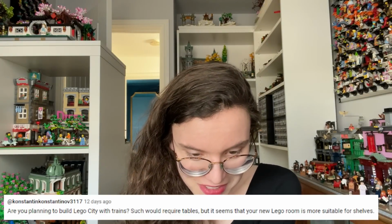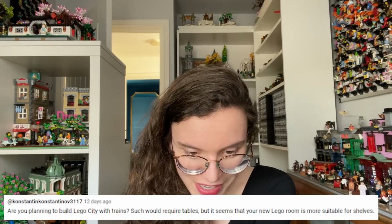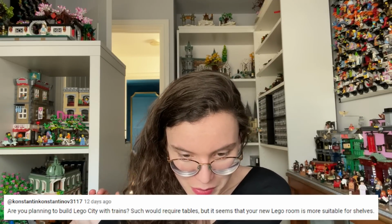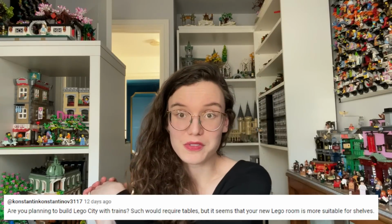So the next question comes from Konstantin Konstantinov, hopefully I said that right, 3117, and they said, are you planning to build the Lego city with trains? Such would require tables, but it seems that your new Lego room is more suitable for shelves. So I don't think at the moment I'll have a train, or at least not a movable train.